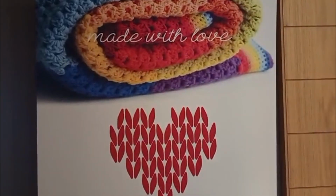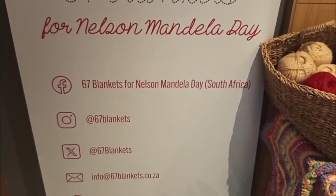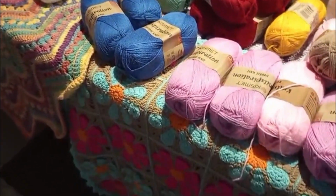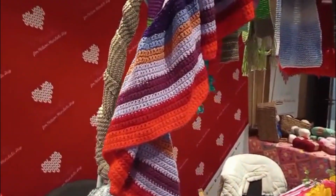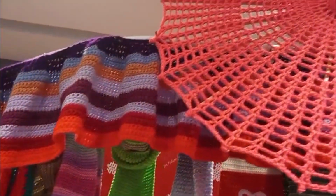And then guys, the last but for me most amazing stall that I found at HobbyX this year was the 67 Blankets stall. This is literally a movement, guys, based on the concept of 67 minutes for Nelson Mandela Day, where you give 67 minutes of your day to someone else, to the community, to someone in need. And this came about when the founder of 67 Blankets was challenged to make 67 blankets for Nelson Mandela Day.